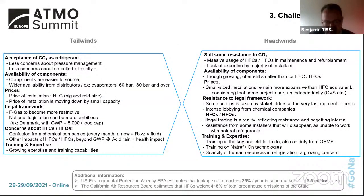Based on our experience, this is what I want to show. We have strong tailwinds because there is a growing acceptance of CO2 and natural refrigeration, generally speaking, as a solution that would be future-proof. There are less concerns about pressure management. You use the right tooling, this is fine. You select the right evaporators, and there are some excellent manufacturers in Europe, this is okay. Components are more and more available also.